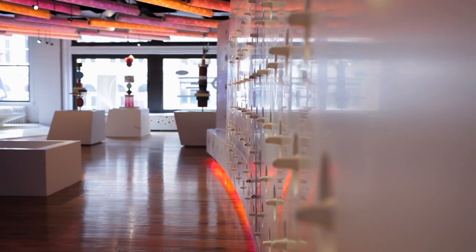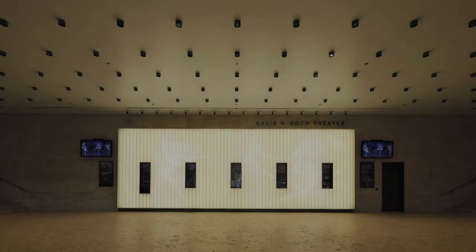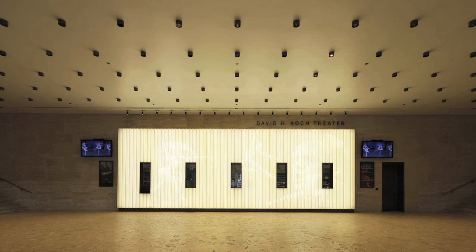We met with the team from Diller Scofidio Renfro very early in the process when they were just conceptualizing their ideas. Instead of doing something with changing video, they were trying to do something that was more architectural, so that we embedded the idea of changing imagery within the way that we built the wall. We showed them a couple of different techniques to do that, including printing and carving and forming. And out of those, they chose to move forward with carving the images into the Corian.